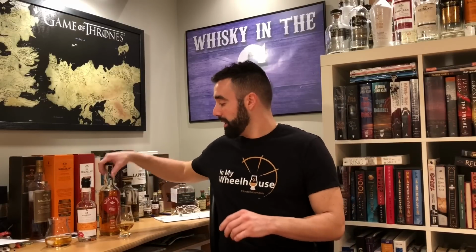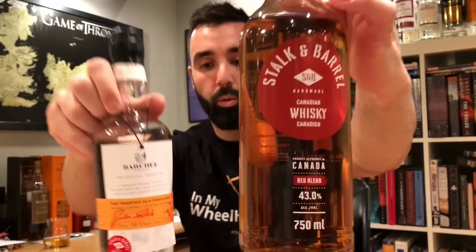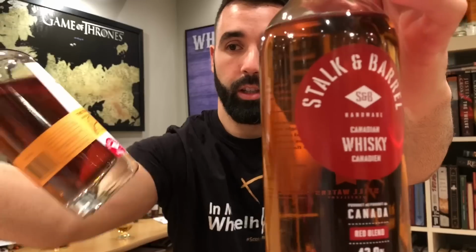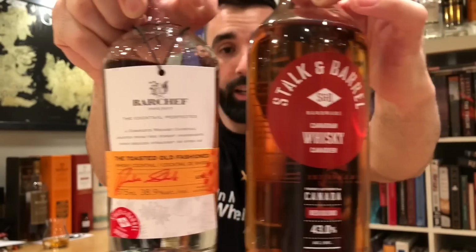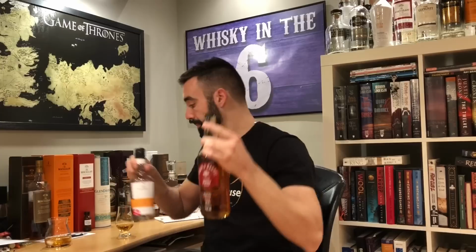I'm Rob. Today I'm doing something a little bit different. I have a Canadian whiskey, Stalk and Barrel Red, alongside its cocktail version, which is the Bar Chef that has Stalk and Barrel Red inside. So there's a reason why I have this here. This will be hitting shelves very shortly. This was on shelves probably last year this time.